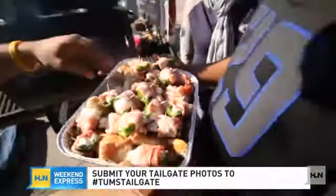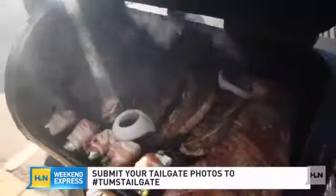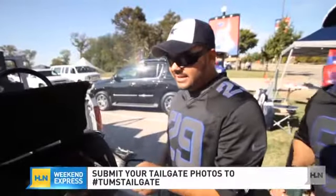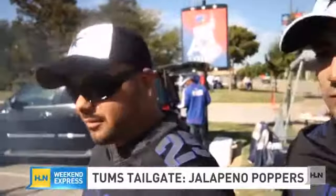These are South Texas' favorite. Down and at us, they call it rat tails. You got some jalapeno with some cream cheese wrapped in bacon. If you leave the seeds in them, they're really hot. But we took the seeds out, just that way, whoever wants to try them, they can try them out. Oh, yeah.